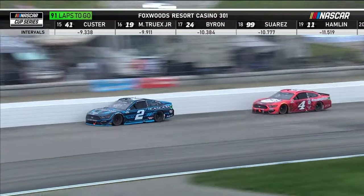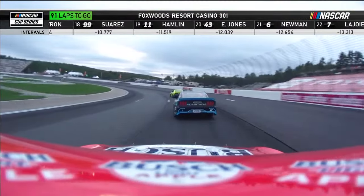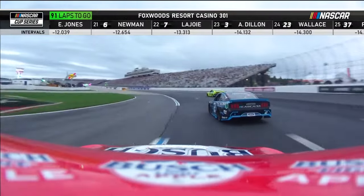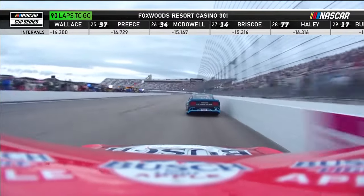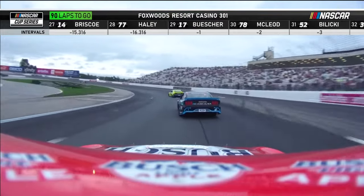Blaney that time ran a much lower exit of turn two to his advantage. He's able to get away, because last year right there is where Blaney is struggling, just past the middle of three and four. I can't tell if the skies are darker or the brakes are hotter, but you can definitely see the front rotors glow on these front three cars.